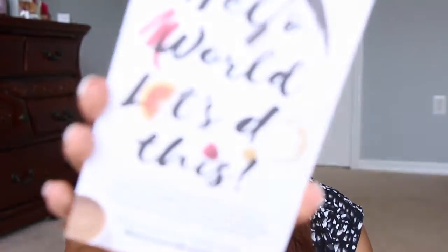Now on to Birchbox. Birchbox is a cute little container this month. It just kind of looks like summer. I think I did choose my sample choice. Opening the box, it says here, "Hello world, let's do this." And it's got like fruit and coffee. It looks like breakfast kind of stuff. It actually says hashtag beauty and breakfast.